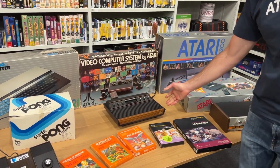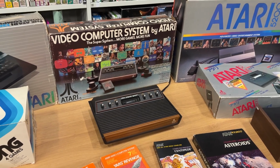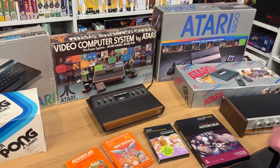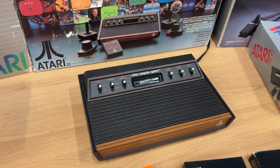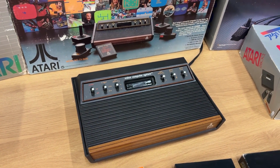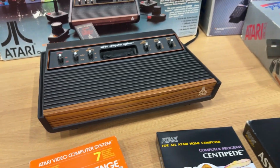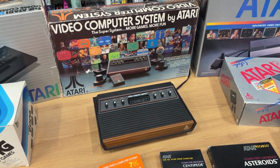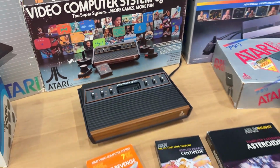And of course, the iconic Atari 2600. Very nice. I really like the wood panel on it. It's the 6-switch version. There were different versions with different amounts of switches on them, and this one has an angular shape to it. The very first one had a more rounded shape, as you can see on the cover. But that's a small detail.